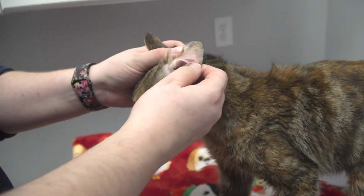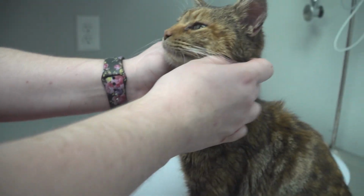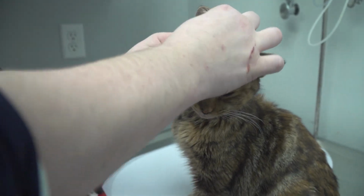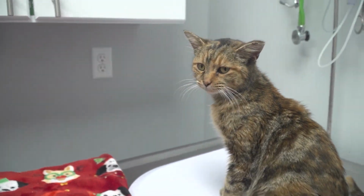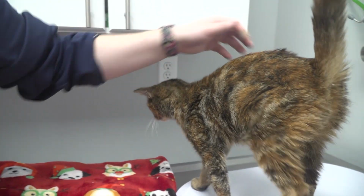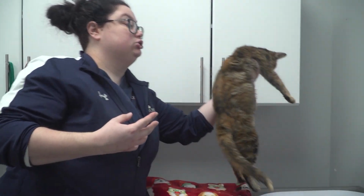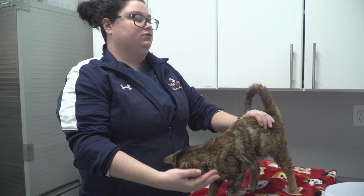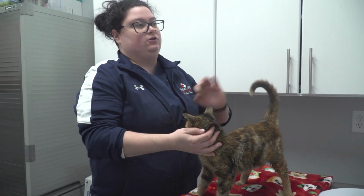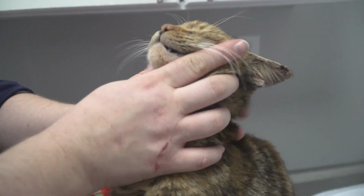Her ears, she's got a little bit of a wound up here. Might be just from her scratching, or she might have gotten it caught on something. So that'll be marked. Her ears look fairly clean, so that's really good. Cats are really known to have ear mites, so they will usually be really, really dirty, with really nasty brown, black discharge or goopiness in the ears. What we would do is thoroughly clean the ears and then treat them with ear mite solution. So, nose, she does not have any discharge coming out of her nose.